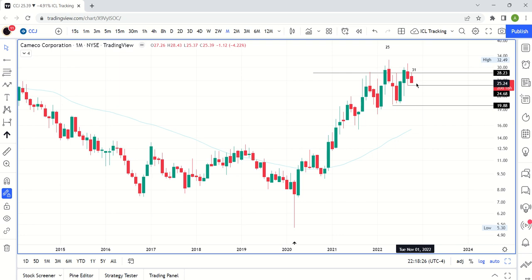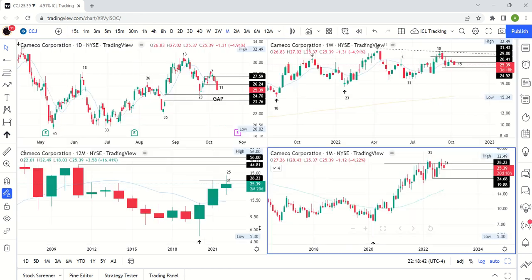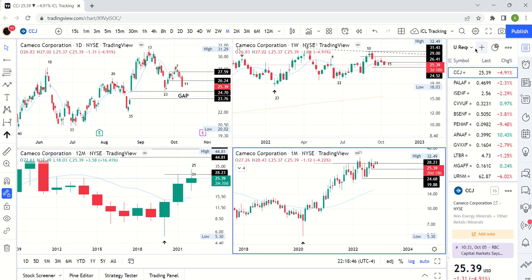So this is month 31. It's still an inside month though, right? We need to break below around 24.68 to have a new low on the monthly and continue kind of that downtrend. But if we did, that $20 area becomes something of a magnet, which is something to watch for. And so that's CCJ. Now let's move on to the other names.